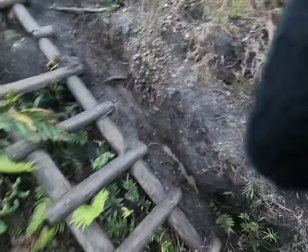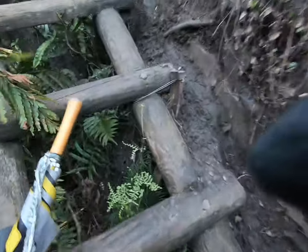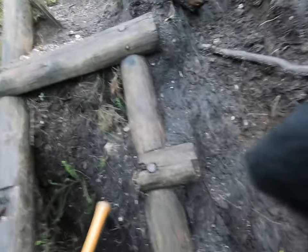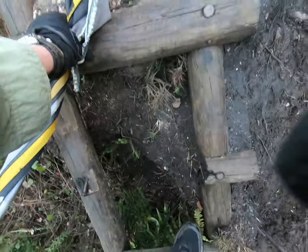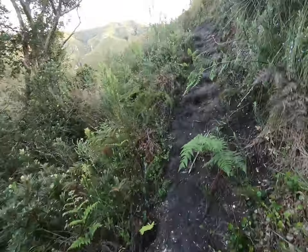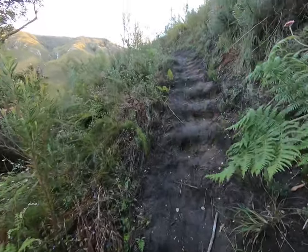Let's see how this goes. On all fours. And big step over there. There we go. Not too bad. And then it's uphill.